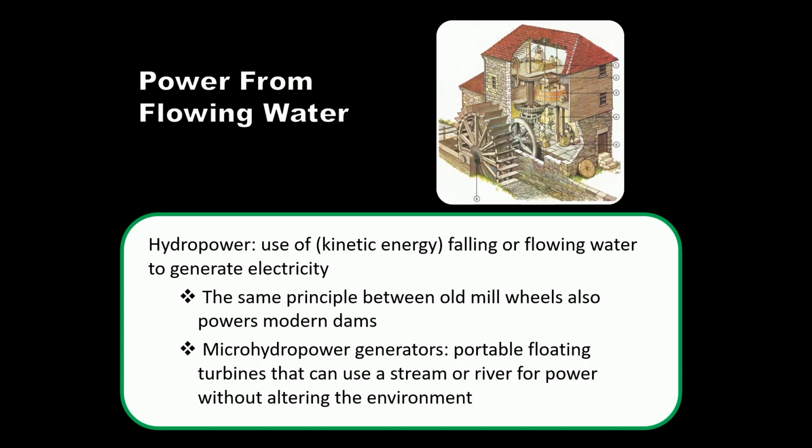Hydropower, the use of kinetic energy, the energy of motion, of falling or flowing water to generate electricity. It is the same principle between old mill wheels and modern power dams. Here, this is an old-fashioned mill wheel, an old water wheel. The river just runs past, and as the water is flowing downhill, the way water does, it's going to be pushing these paddles on the mill wheel, which forces it to rotate counterclockwise here.